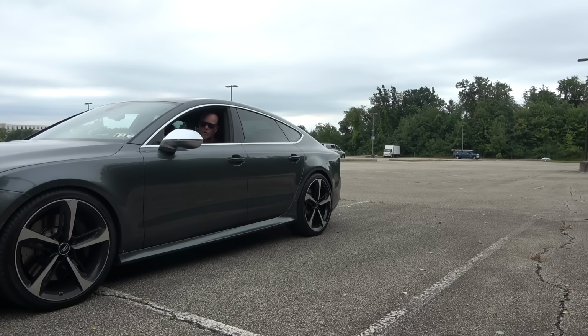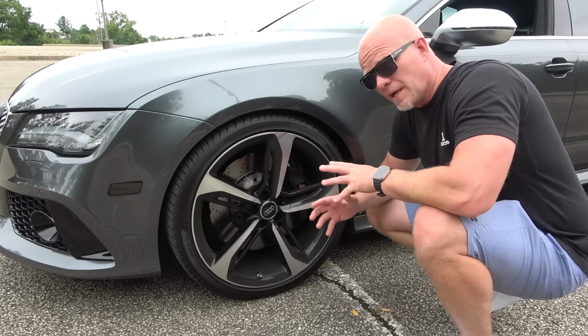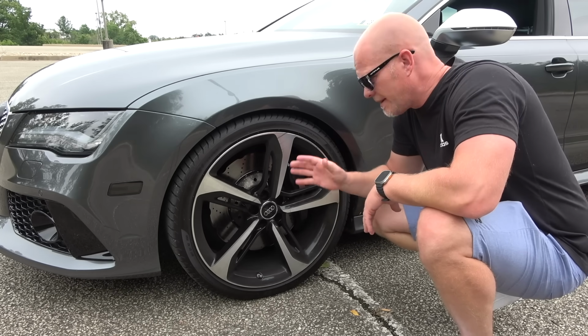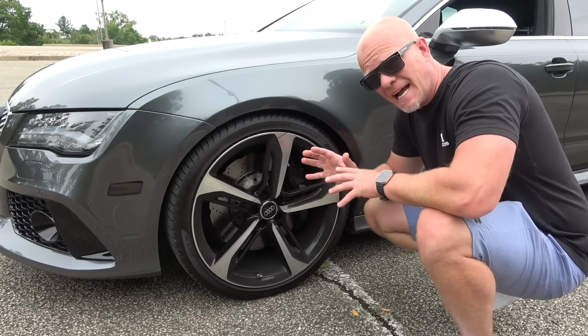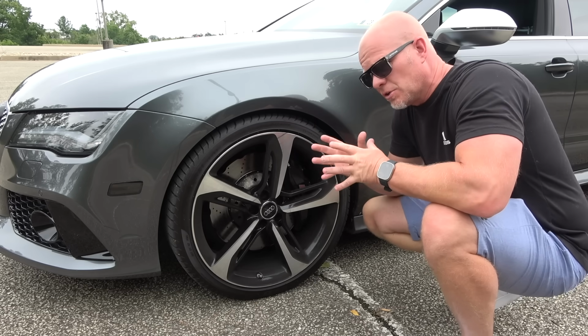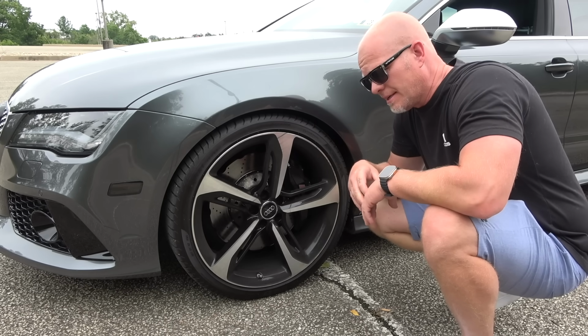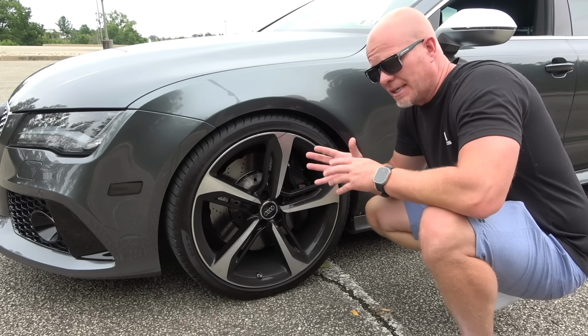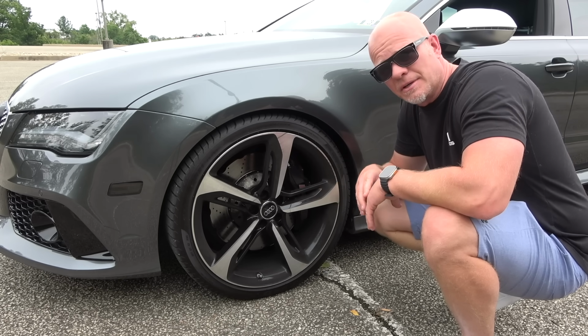Super squeaky brakes all the time. So yeah, this is pretty annoying. Obviously Audi uses high performance brakes, and the pads are semi-metallic. And if you ask most RS7 owners, and if you ask RS7 techs regarding this, they're kind of just going to tell you that, yeah, just get used to it. It is what it is.